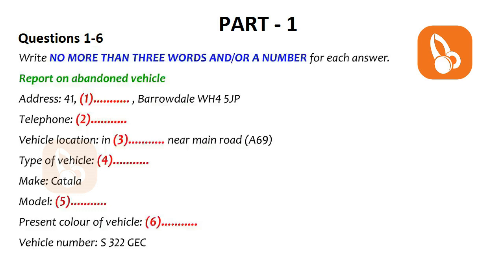Very good. And the colour? Well, it's not all that easy to see because it's absolutely filthy. And actually, it looks as if it's had a paint job at some stage. It's blue, but you can just see white underneath where it's been scratched. Right. Well, I'll just make a note of the present colour, and if you could just tell me the vehicle number. Did you make a note of that? Oh, yes. It's S322GEC. Okay.